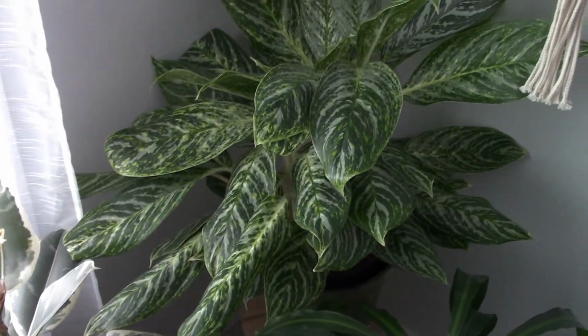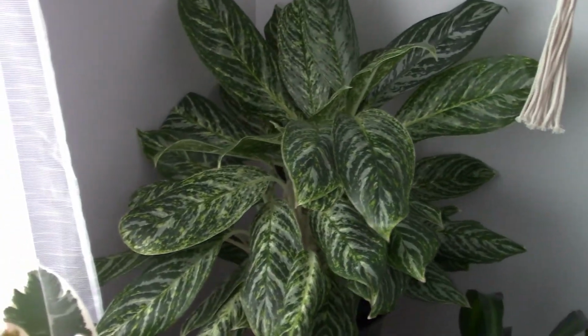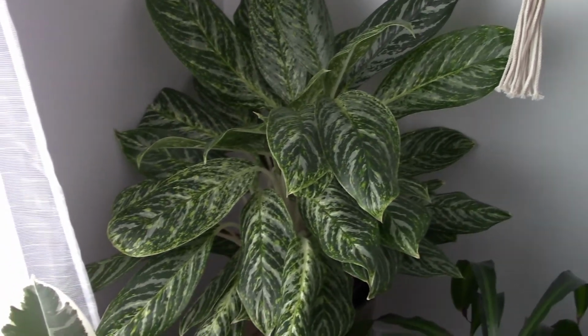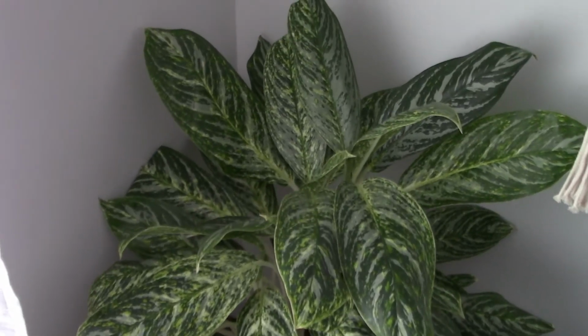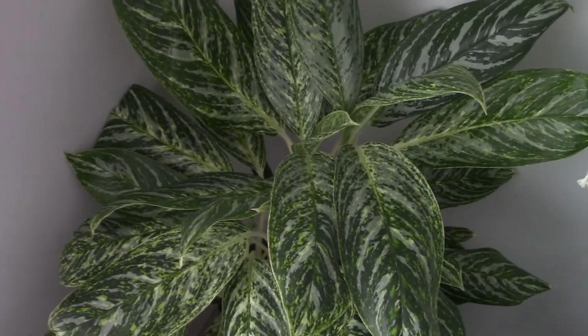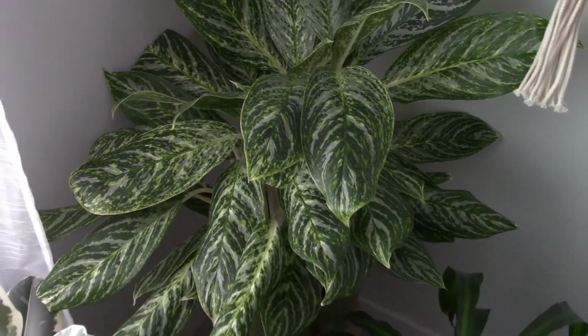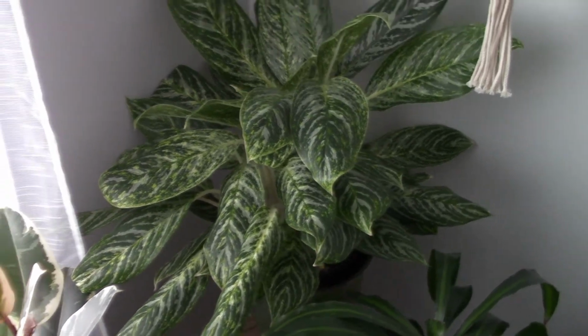And this big one in the corner, the Big Mama, this is a Golden Madonna Aglaonema, and this is one that I fell in love with at the greenhouse because of the variegation in the leaves. Makes quite a big statement. And doing well so far. I've had this one a couple of months.